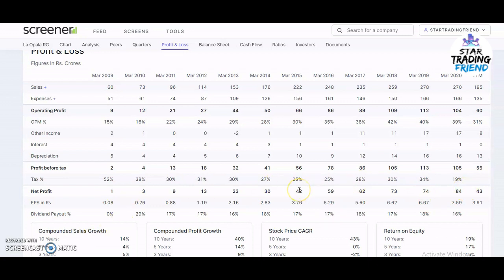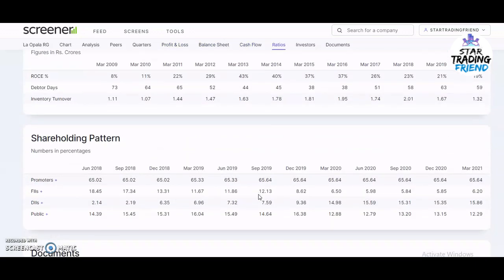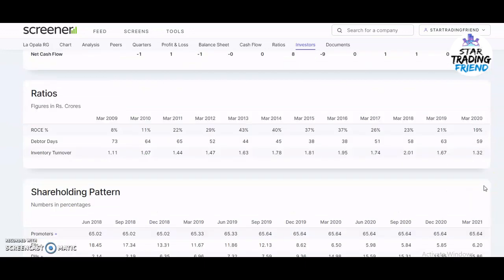So they have drastically improved a lot all these years, and they are also paying out dividends to their investors. You can see that every year, in March 2010 they paid out a dividend of around 29%, and now they're giving out some 16% dividend to the investors. And if you see the shareholding pattern, promoters are holding 65.64, FIIs are holding 6.20, DIIs are holding 15.86, and the public is holding 12.29 of the shares in this stock.